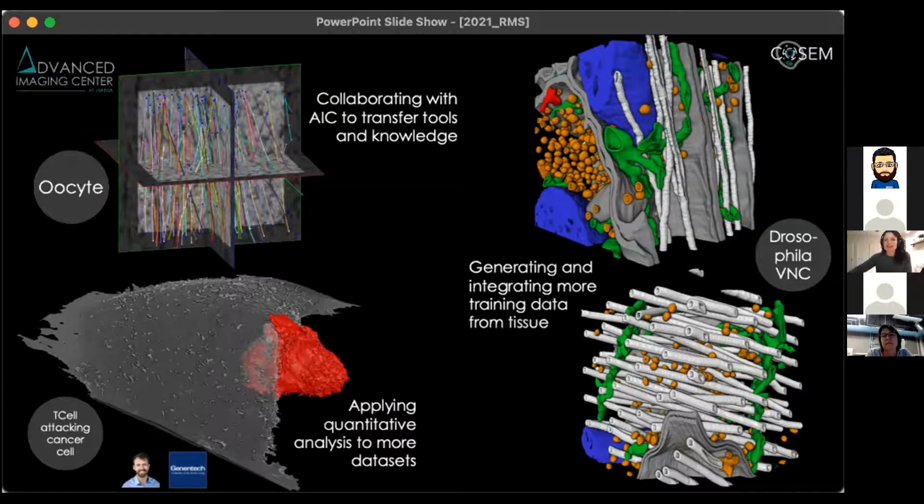So for instance, how much training data is really needed for a new data set? How much proofreading is required? How generalizable are our analysis methods in new data sets? And can we leverage light microscopy for training and/or validation? I'm showing you just a few of the collaborations we're working with, including some in Janelia, some with the Advanced Imaging Center, and then also with Genentech to explore these areas.